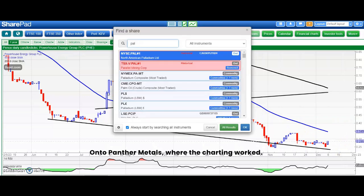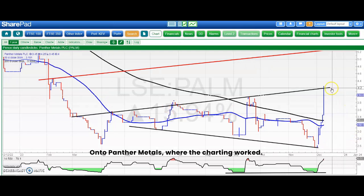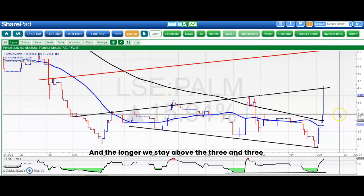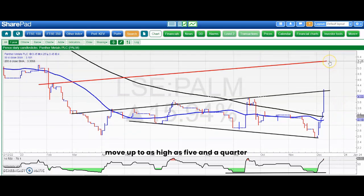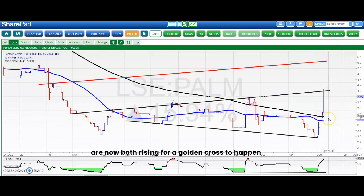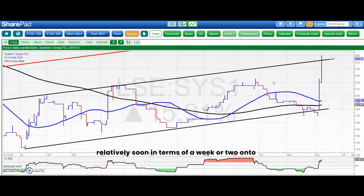On to Panther Metals, where the charting worked. We hit that initial target there from the March resistance line right on the nose on Friday, and the longer we stay above the 3.75 pence area, the greater the chance of a fresh move up to as high as 5.25 by the end of next month, or even sooner than that, given the way that the 50 and 200-day lines are now both rising for a golden cross to happen relatively soon, in terms of a week or two.